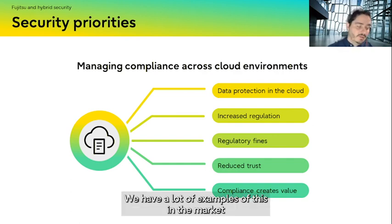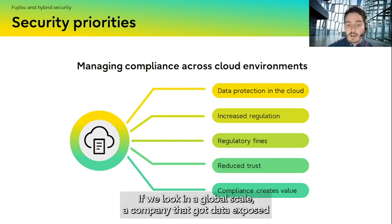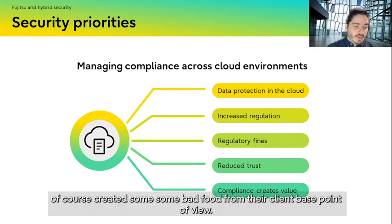We have a lot of examples of this in the market, and we could find probably one a week if we look on a global scale, a company that got data exposed, and of course created some bad taste from their client base point of view.